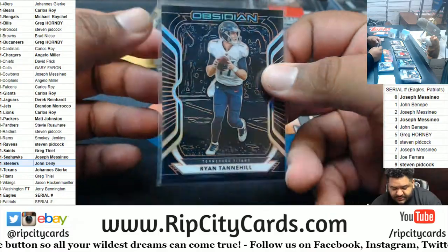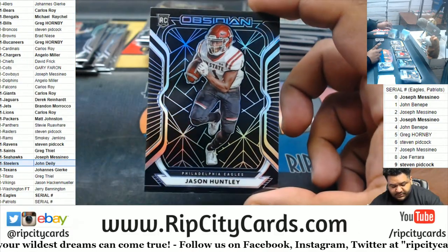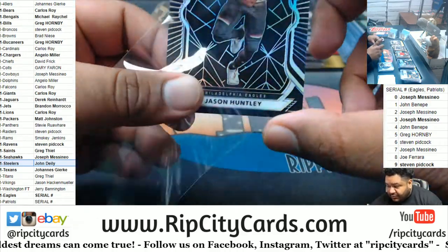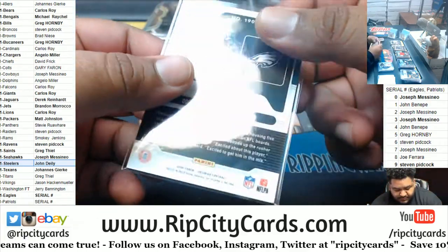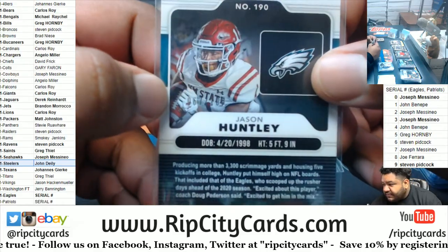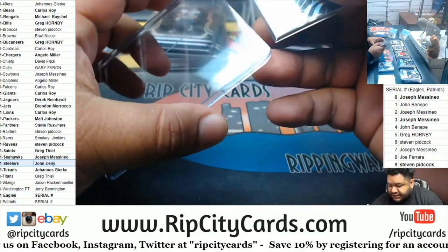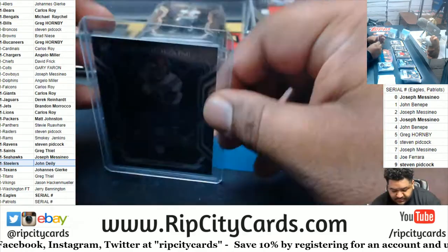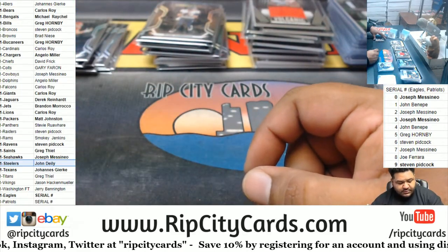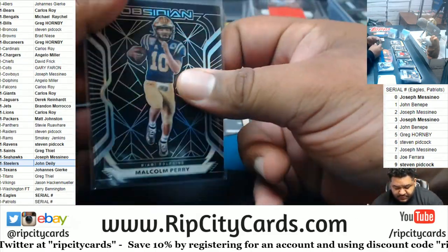We got Tannehill, Titans, to 75. Jason Huntley, that's an Eagle. Goes to the 7th spot. Numbered 67 of 100. Which is J-Mess. Got Malcolm Perry, Dolphins. Not numbered.